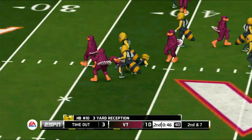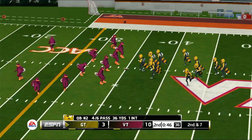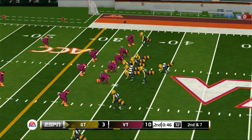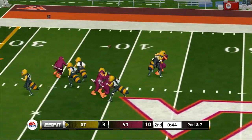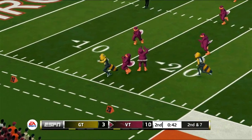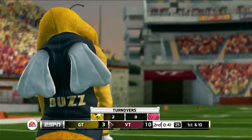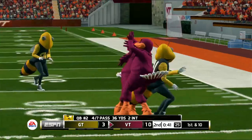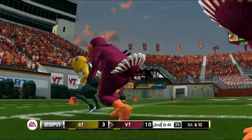Pulls it in and is stopped in his tracks with that tackle. The Yellow Jackets are going to call their second timeout. Second down and 7, ball on the 35-yard line. He's looking for his man, and it's intercepted by the freshman cornerback. It looked like the pass was sailing out of reach, but he just climbed the ladder and made a spectacular interception.